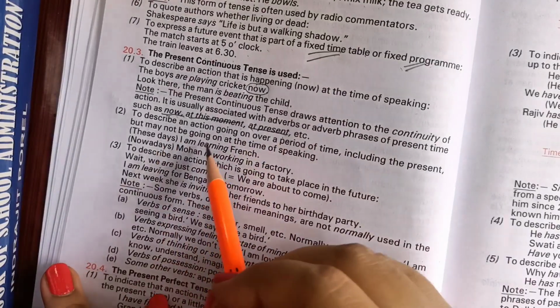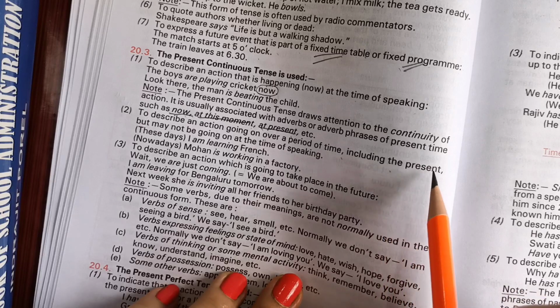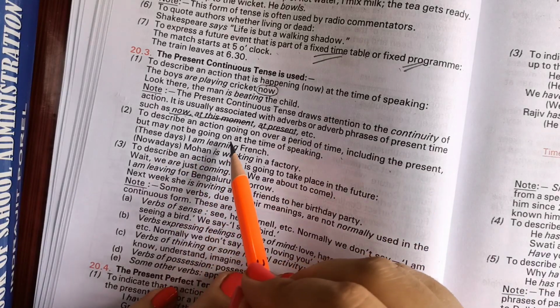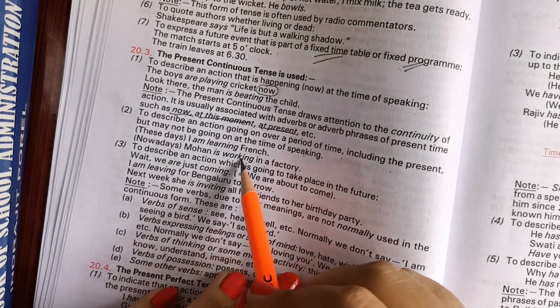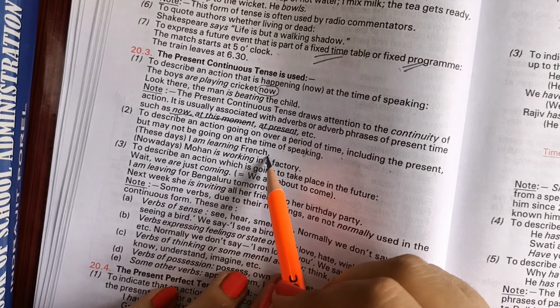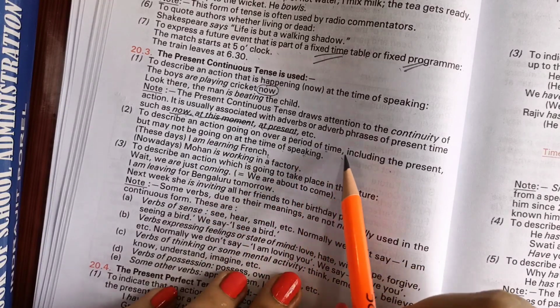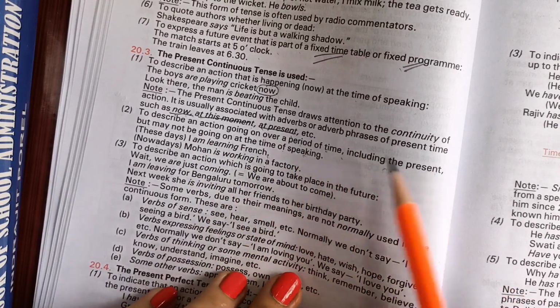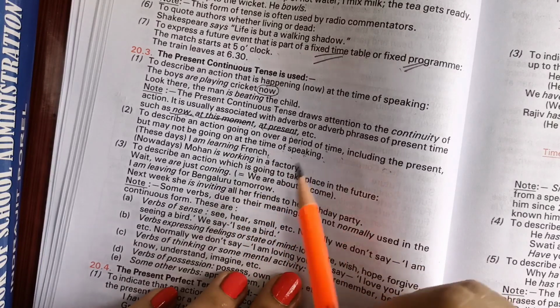Next, to describe an action going on over a period of time, including the present, but may not be going on at the time of speaking. These days I am learning French. So, this is an action going on over a period of time, including the present, but may not be going on at the time of speaking.